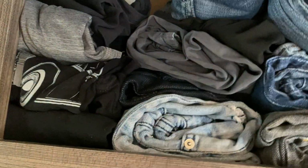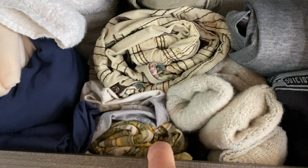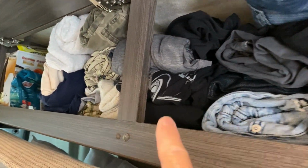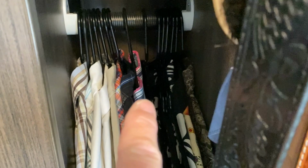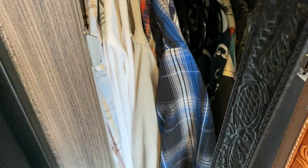It really saves a significant amount of space. So I have 1, 2, 3, 4, 5, 6, 7, 8 pair of jeans, far too many. I've got a bunch of shorts that are actually in the laundry bag. So I have way too many clothes, but nonetheless, the tip here is to roll your clothes, not fold them. In my case, I use my wardrobe for hanging clothes. A lot of Travato owners convert this to pantry space. For me, at least, it's much more efficient to have clothing in here than weeks and weeks worth of food. I choose to do it this way.